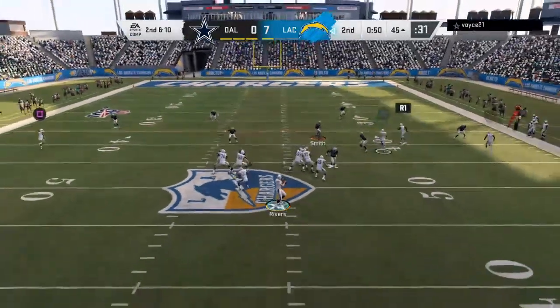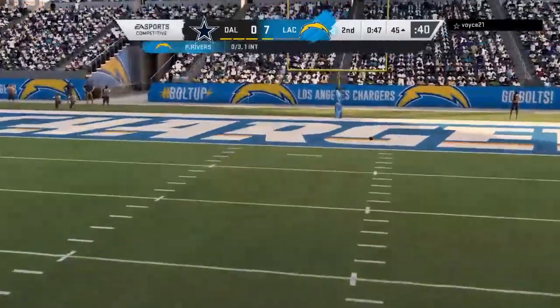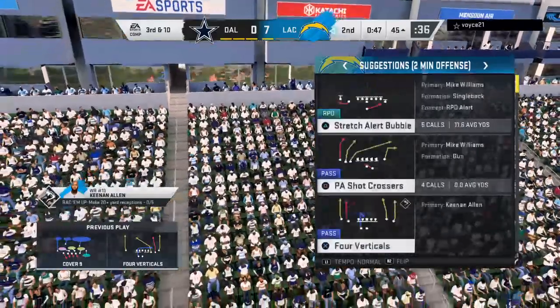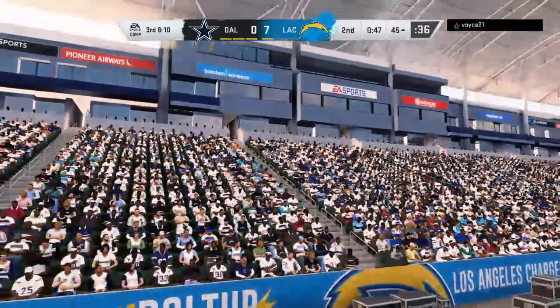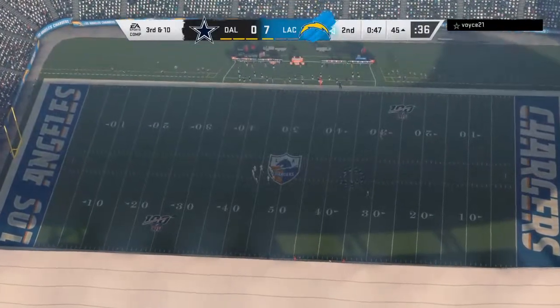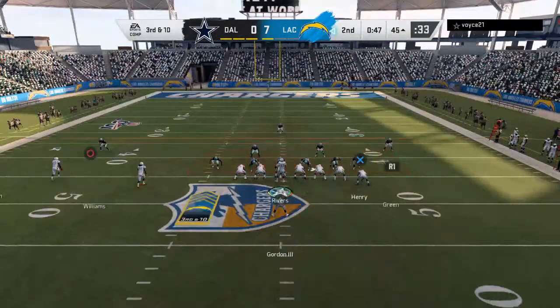Here's 2nd and 10. Now Rivers. And that'll be incomplete. Good protection that time, and they couldn't hook up on the long one. Now it's 3rd down. I know coaches tell us all the time that having a powerful arm isn't the number one thing they look for in a quarterback. But when you're trying to throw inside routes and you need to put some heat on it, it helps to have the big gun. In this case, just a little bit too much.